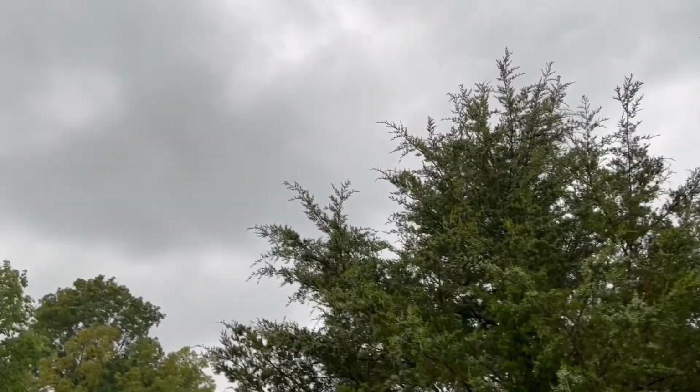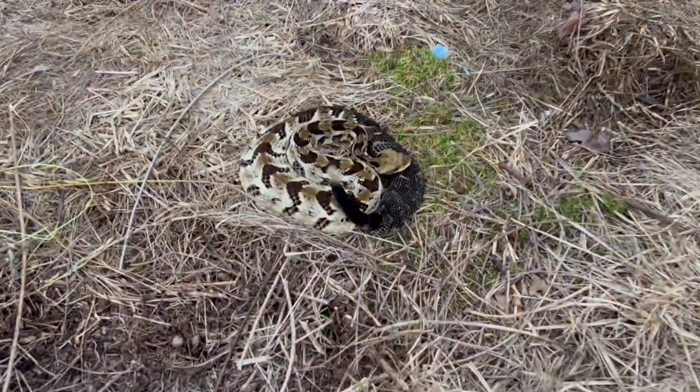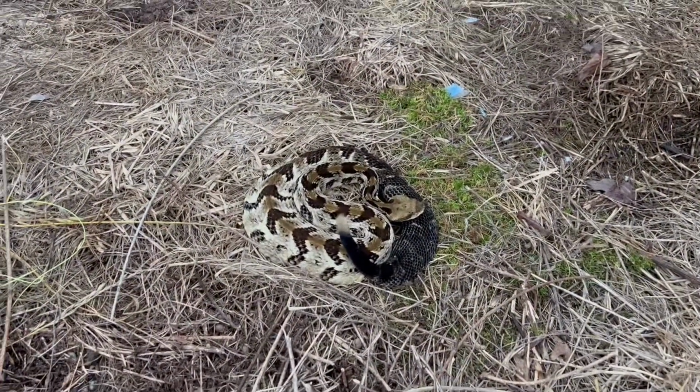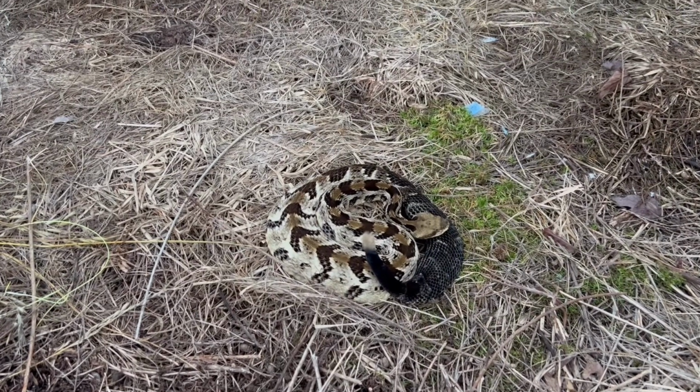Early morning with some rain clouds. Big storm coming. First snake of the day. A very, very pretty timber rattlesnake. This looks to be a really small gravid female.